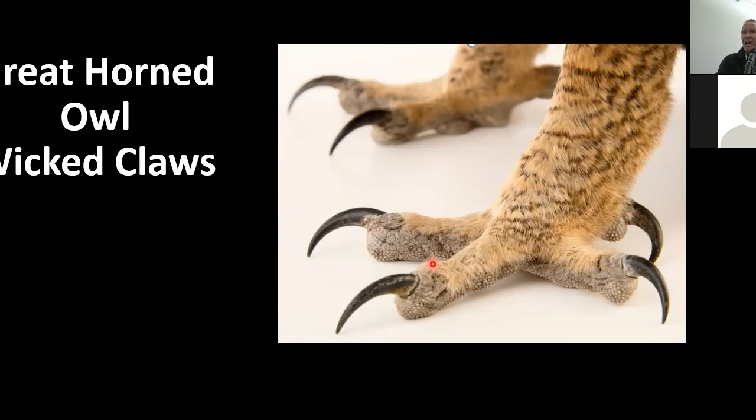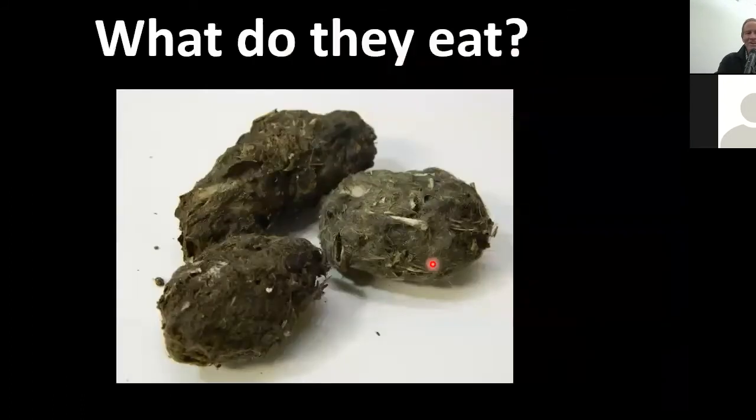You can see where that K shape comes from, can't you? Isn't that cool? That is one set of talons there. And we know what they eat. They eat pocket mice and kangaroo rats, and they don't have teeth, so they have to swallow the animal whole.